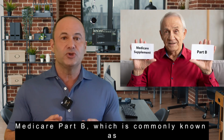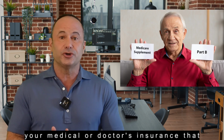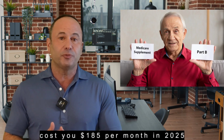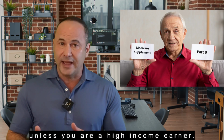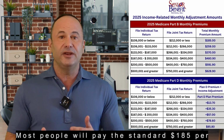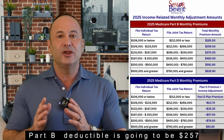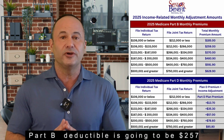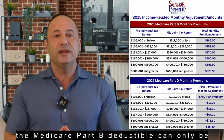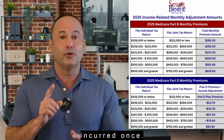Medicare Part B, which is commonly known as your medical or doctor's insurance that covers such things as doctor's visits, surgeons, and outpatient services, will cost you $185 per month in 2025 unless you are a high-income earner. Most people will pay the standard $185 per month for their Part B premium. In 2025, Medicare Part B deductible is going to be $257. Now, unlike the Part A deductible, which can be incurred multiple times in a calendar year, the Medicare Part B deductible can only be incurred once.